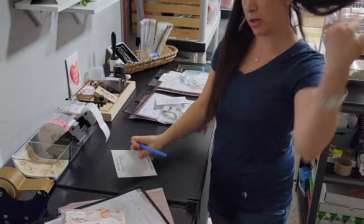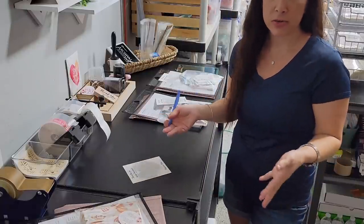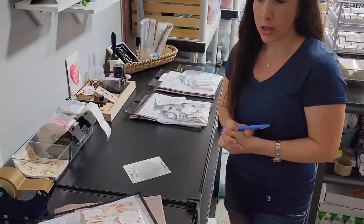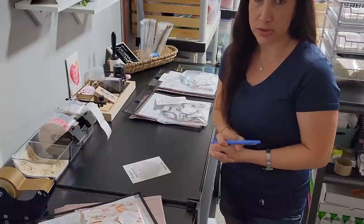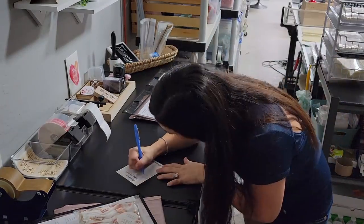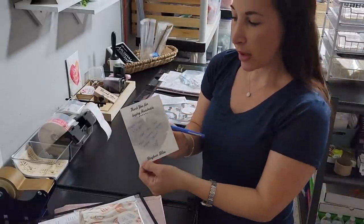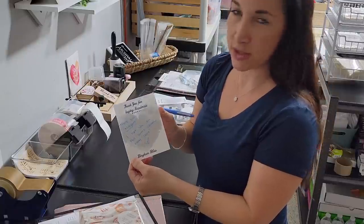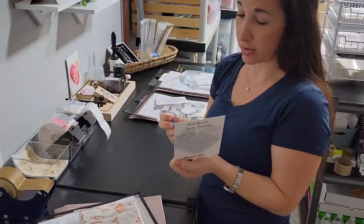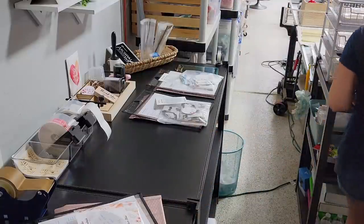Okay, now this one is not a gift, so I'm just gonna write her a note saying, thank you, Margaret. I hope you love your little girl's rainbow skirt, or something like that. Just literally whatever comes to my head is what I write. Okay, so I ended up putting, thank you, Margaret. I hope you love this sweet rainbow baby skirt. So again, whatever you think of, there's no wrong answer on how to write a thank you note. So just something to add to your order.